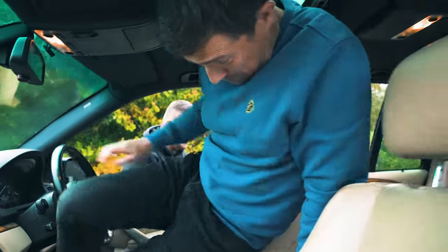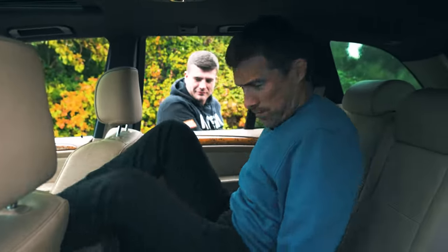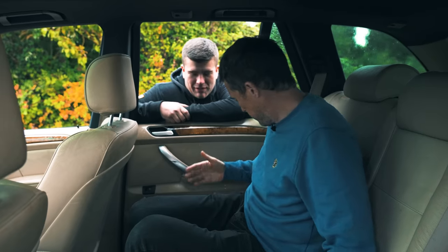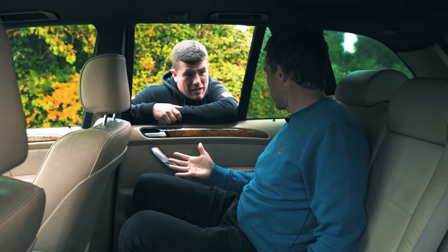Yeah, same story in the back. Bit wet because it's raining and we left the window open. But other than that, have you validated this? I haven't. This is exactly as I bought it.